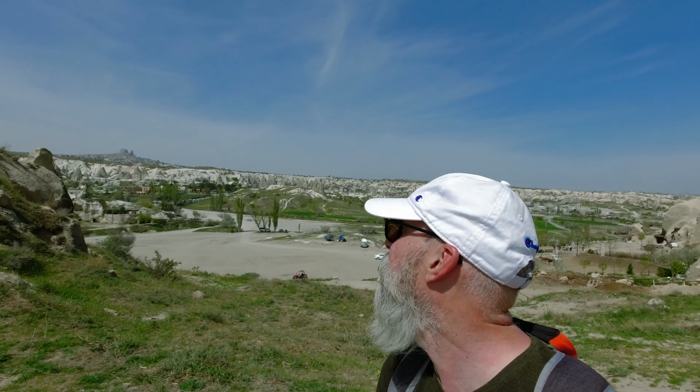So this behind me, this is Göreme, the center of Cappadocia. And over there is a hill. I don't know if it's also part of Göreme, or I think there was something called a castle in Uçhisar, which is probably that thing over there. It's a few kilometers south of Göreme, southwest.